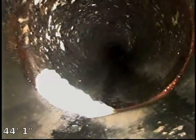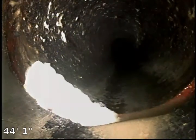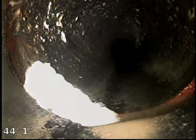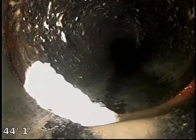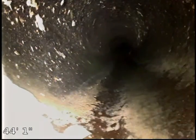So you can see this pipe here is going from black plastic, and just on the edge here the coupling band caught a little bit of white debris, toilet paper, whatnot. You can see the red edge there. So this is clay pipe. So we're now in 4-inch clay pipe. Here's a coupling right here.